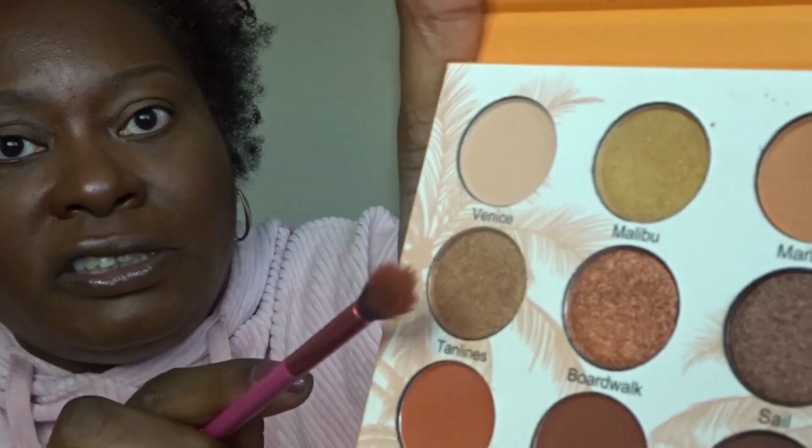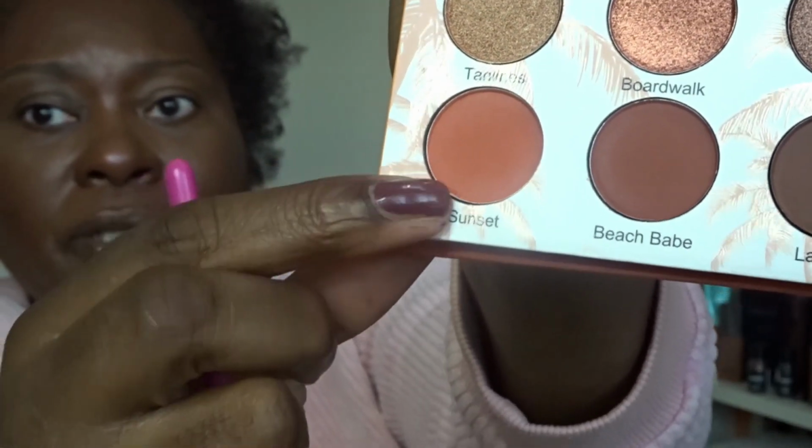Let me keep it. Right, so let's use one of these brushes and let's put it on. All the colours are actually named. So it's all this Californian chic stuff. So you've got Venice, Malibu, Marina, Tan Lines, Boardwalk, Sail, Sunset, Beach Babe and Laguna. Right, so there you go. So let's go in with... Let's go with Sunset here, shall we? Let's go with that colour there, Sunset.